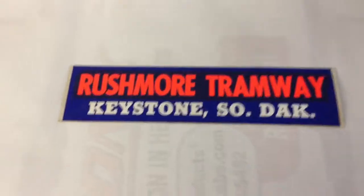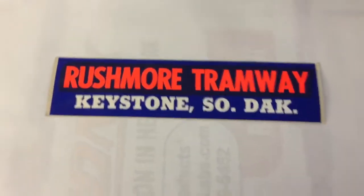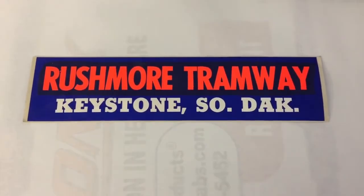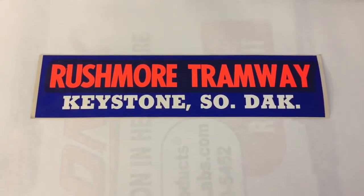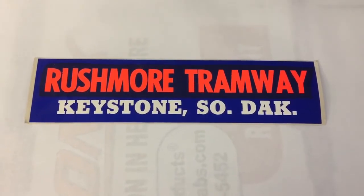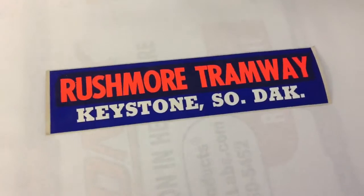This is a bumper sticker from the Black Hills of South Dakota, Vacation Land. This is a vintage one. It was found at an estate sale. They had a table full of vintage bumper stickers, and I picked about 8 or 9 of them. They were just 50 cents a piece. And this particular one sold for $15.